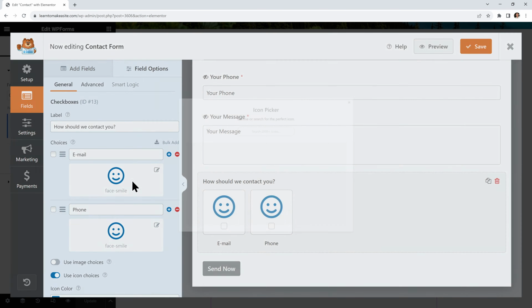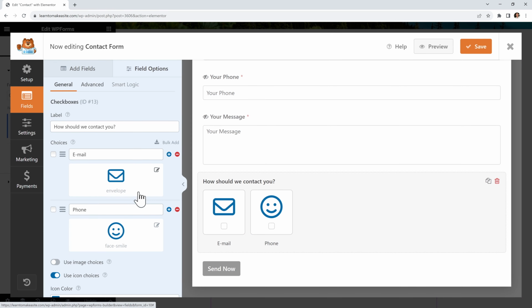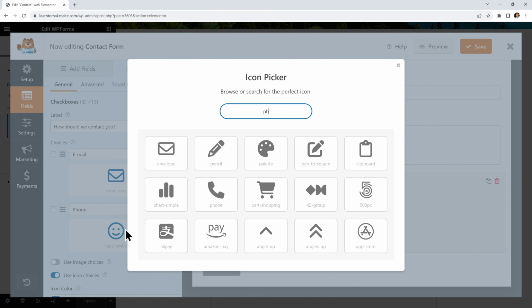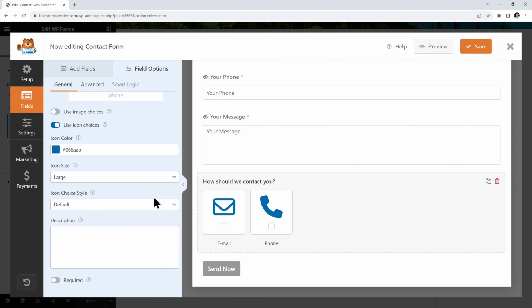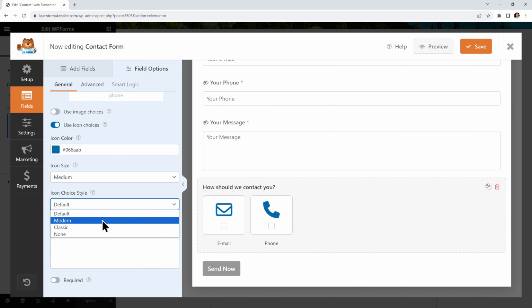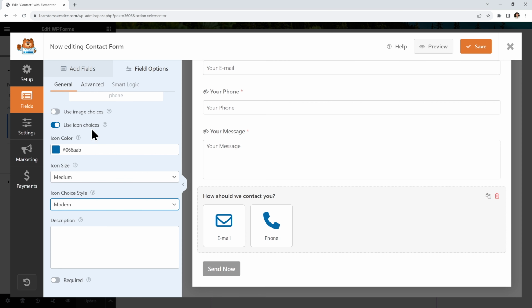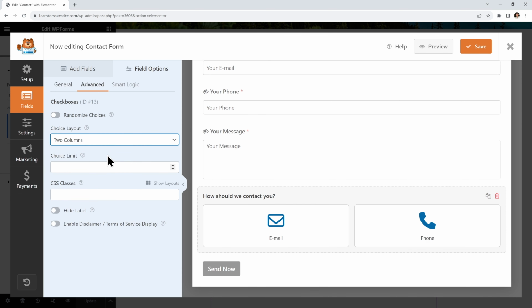For the first one, I'll just click it, and I will choose this envelope icon. And for the second one, I can search for phone, and I will choose this one. Further down, we have some more settings. This icon color doesn't matter, because our icons will automatically adapt to our global colors. Then for this icon size, I will select medium, and for the icon style, I will select modern. Now we can go up here to advanced, and for the layout, I will choose 2 columns like this.